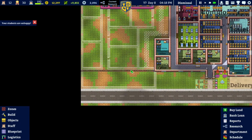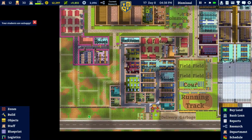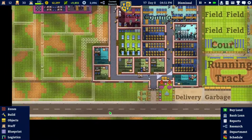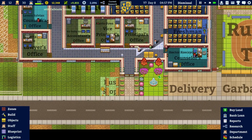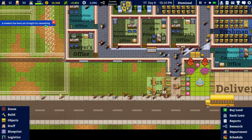That fence is only put in place to stop the students from shortcutting across the grass when they come into school, which is a bit annoying. So yeah, that's pretty good. I like that idea. And that still does give us a bit of room out the front to do something like this, to make the front look all pretty and nice and whatever. Another student set straight by counselling.